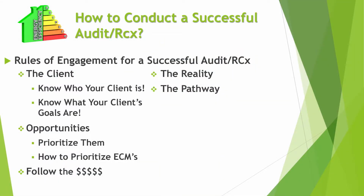All right, rules of engagement. You really need to know your client. I'll talk about that in a little bit more, but why do you need to know your client? You need to understand what their goals are. It's not what your goals are, it's what their goals are. I've met more and more auditors that go in and they're all hopped up on sustainability, which is a great thing. But you better make sure that whatever you're selling them is what they want.